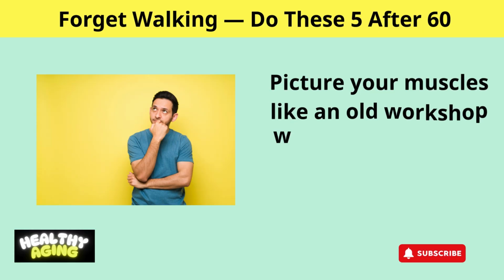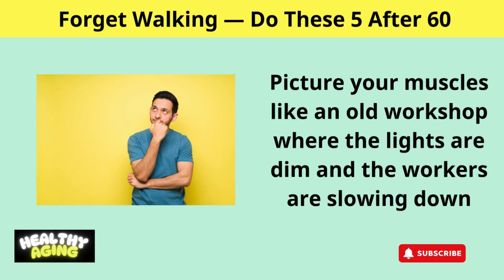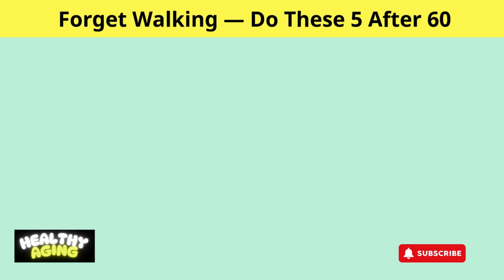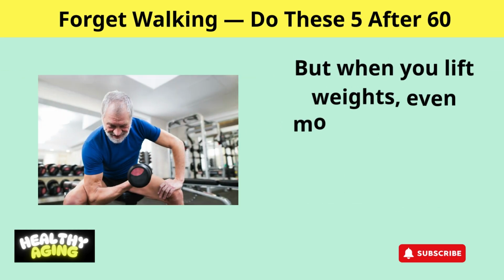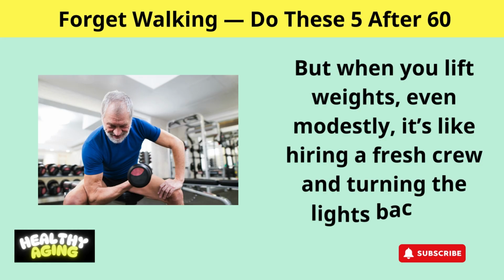Picture your muscles like an old workshop, where the lights are dim and the workers are slowing down. That's what aging does. It cuts back the signal your body uses to build strength. But when you lift weights, even modestly, it's like hiring a fresh crew and turning the lights back on.